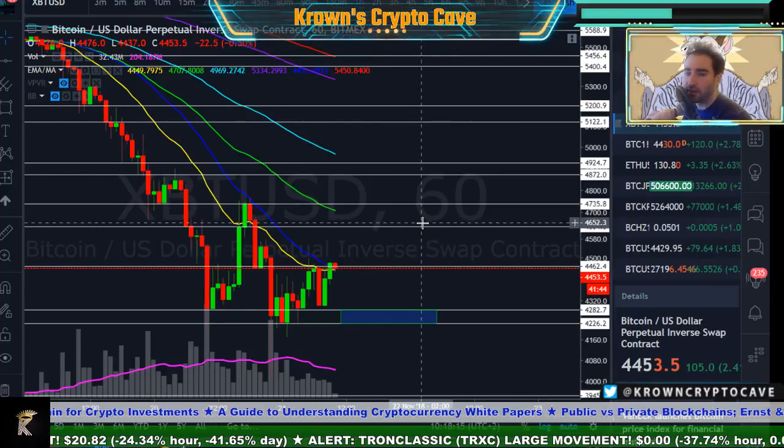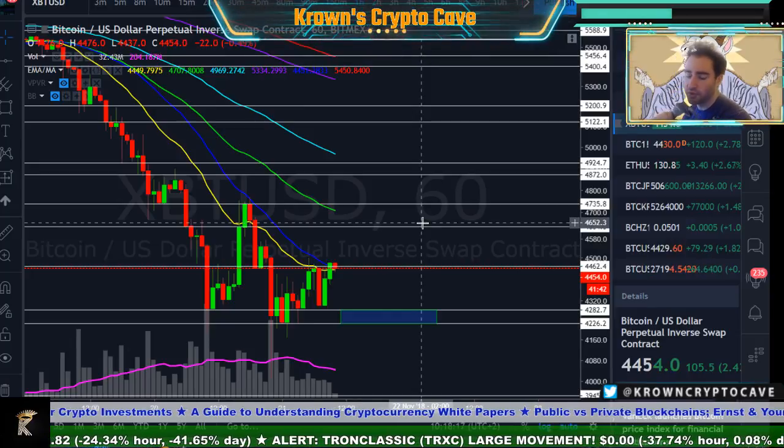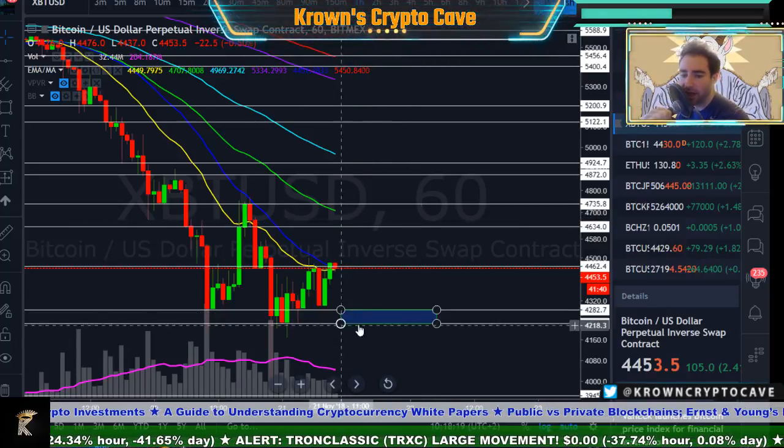Again, not really having any positions right now. Small long exposure, which I'll be happy to close if we got back below this area right over here.